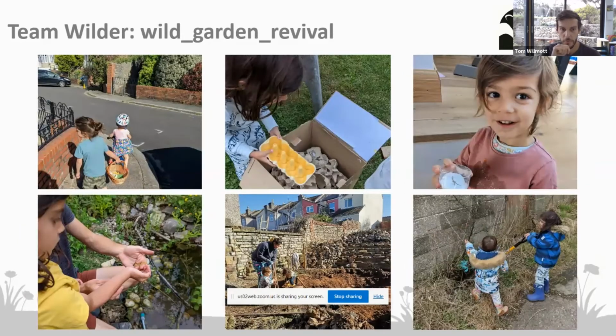I think another important part, which is really important to us, is involving the kids in pretty much everything, really. So in the top left, we were doing some flyering on the street with the hedgehog project, the BS3 hedgehog project. So going around and trying to get the neighbours involved.